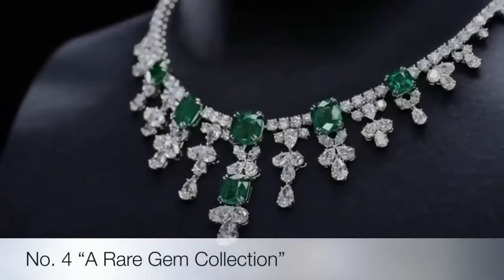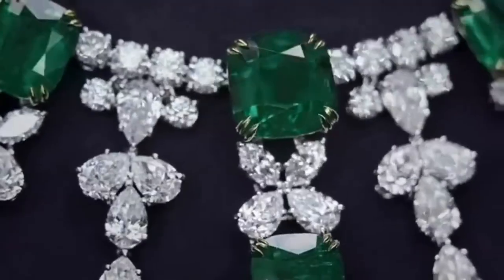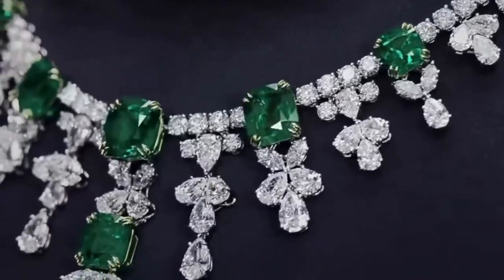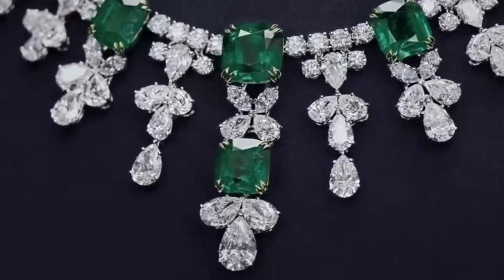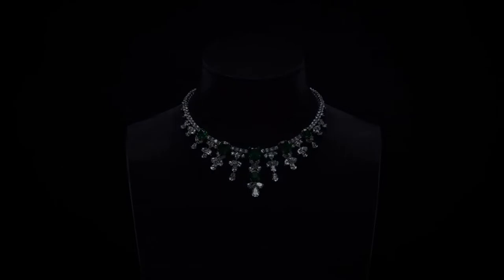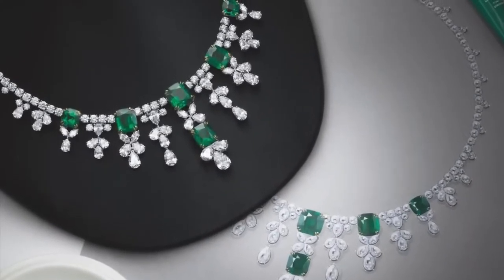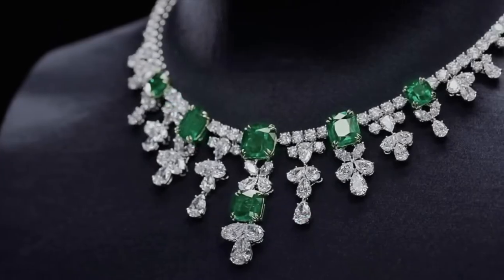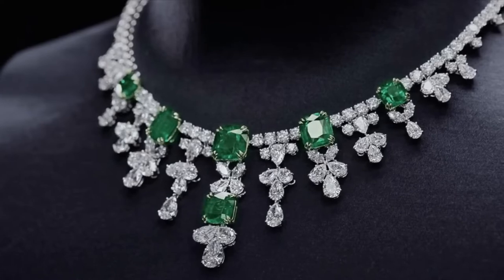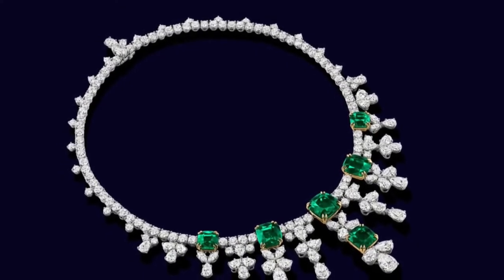Fourth on the list is the emerald and diamond cascading necklace. Handcrafted in platinum and set with the world's finest diamonds and precious gemstones, this exceptional fine jewelry translates decades of tradition into a modern masterpiece. 6 cushion-cut Colombian emeralds weighing a total of 30.58 carats with 164 marquise, pear-shaped and round brilliant diamonds weighing a total of 60.04 carats, set in platinum.